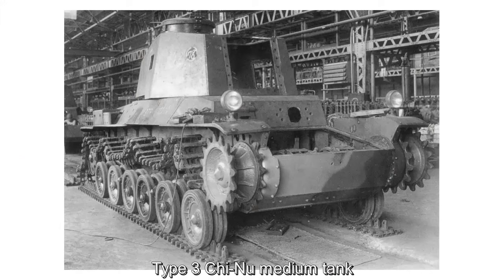Japan did design and produce heavier tanks, like these Type 3 Chi-Nu. They were never used in combat and kept back for the defense of the homeland.